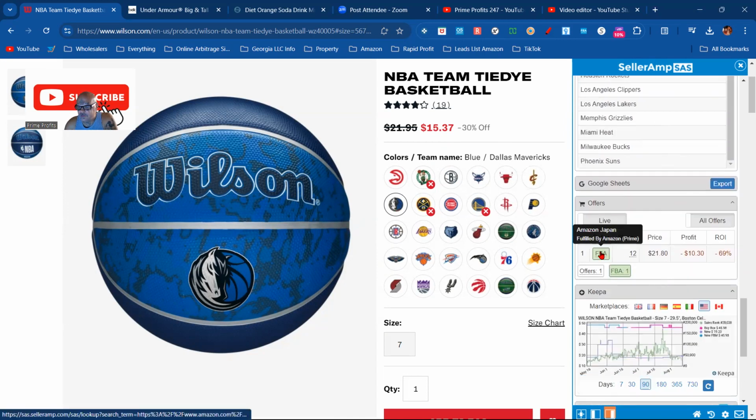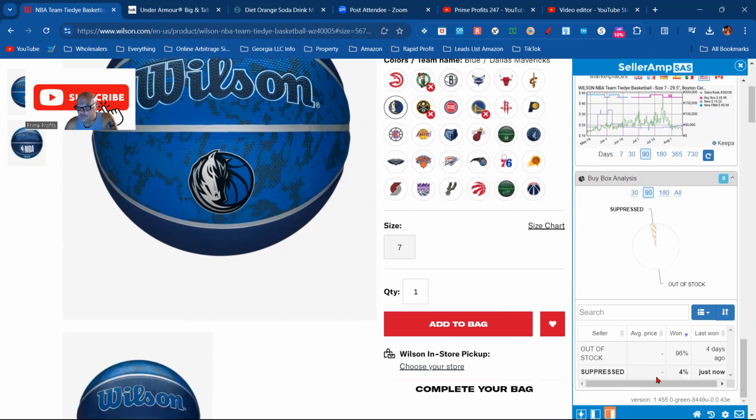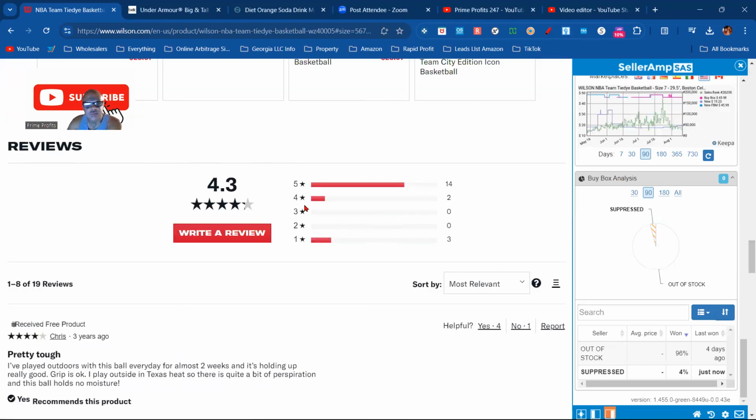There's one person on the listing, Amazon Japan. They're losing $10.30. It is out of stock right now, out of stock and suppressed. But you buy for $15. Oh, shit.